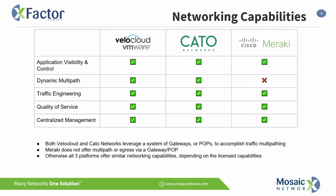Thanks, Matt. So just diving right into it, we're going to focus on a few core areas such as network and security and so forth, as Matt mentioned.